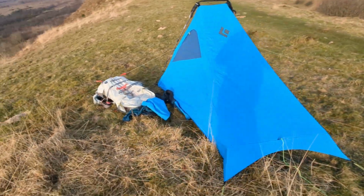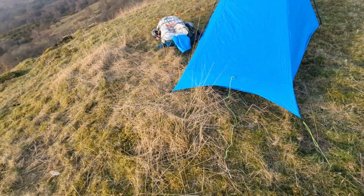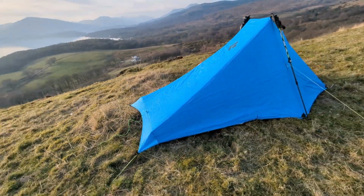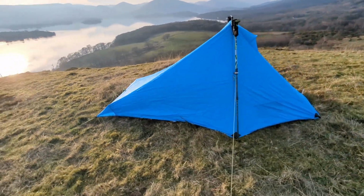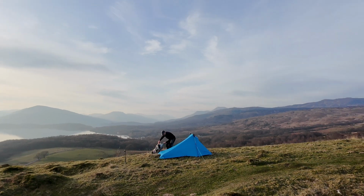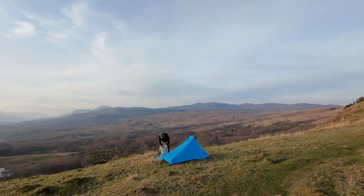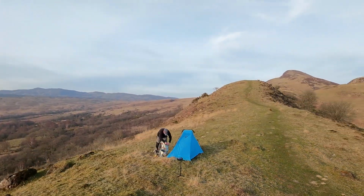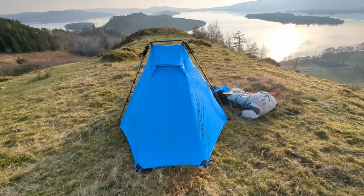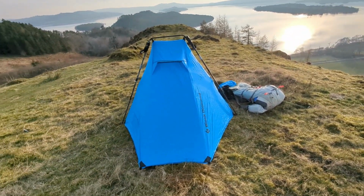Doesn't get much simpler than that. As I say, I'll try and get a rock and hold this down. No door on this side. It's actually a two-person tent, believe it or not, or so Black Diamond claim. And some Americans I've seen do it. I think you'd have to be slightly mad or very intimate with each other.